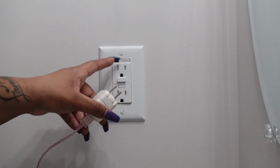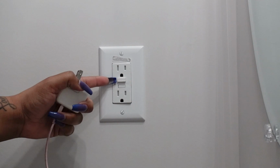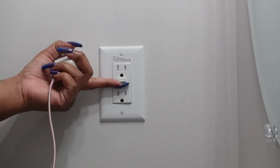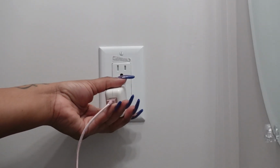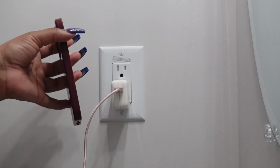Anyway, so now that I hit test, this has popped out. So this right here should let you know that it's tripped. The reset button, it pops out. That should let you know that it's tripped. So now when I plug it in, I should not have any power.